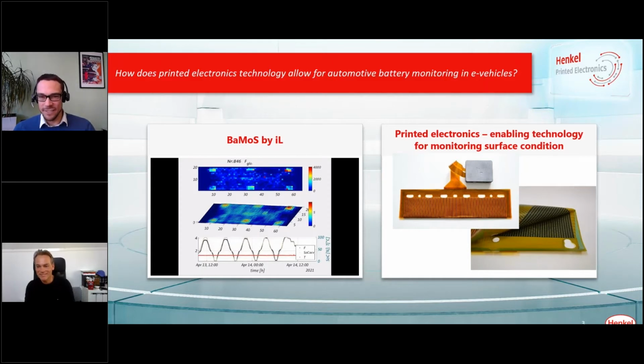Let's have a look at the foil sensor itself. The foil sensor is very crucial because this is the difference to conventional technology, where you always have a huge thickness. It's just impossible to have such a solution until now without foil sensor technology. With foils, we have thicknesses of around 25 to 100 microns. And so therefore you can place these foils in between the cells I have just mentioned before within a module.